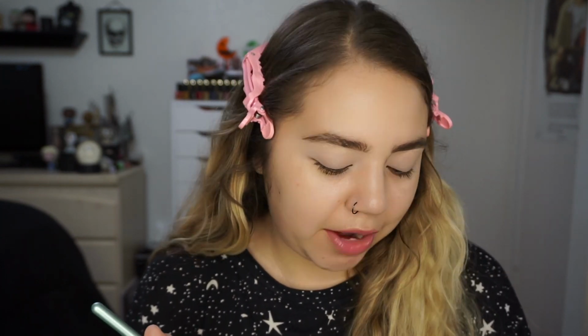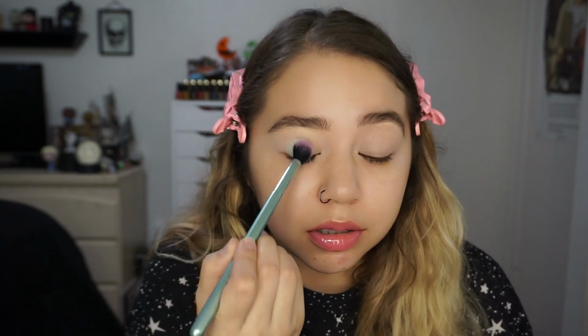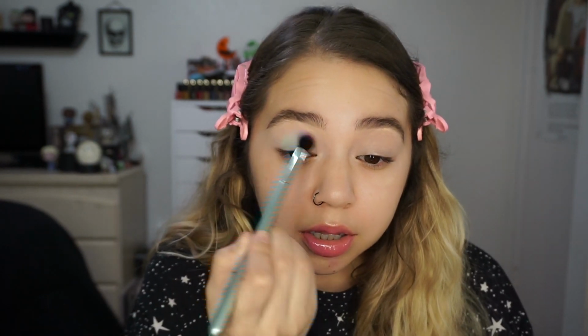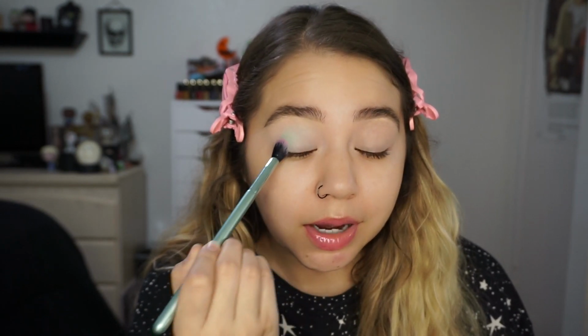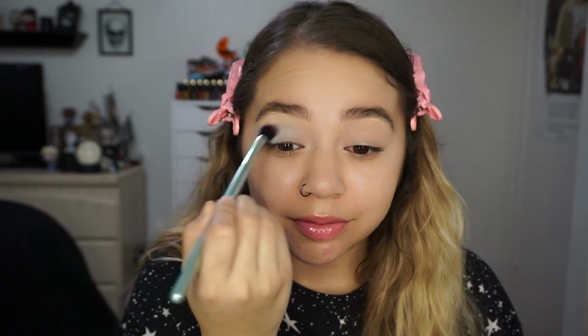Lots of greens. I'm gonna just start off with, I don't know what I'm gonna start off with. My brushes are stained from my look that I did yesterday. I'm gonna take Get Fresh, which is the first, lightest shade in here. I'm just gonna pack, oh wow, this is really pigmented. Packing this one on. I really want to do one of those looks, I've done it before, where it's just a really light pastel color all over the lid. And that's what I'm getting from this look already.